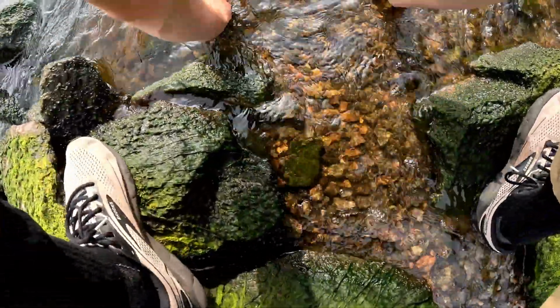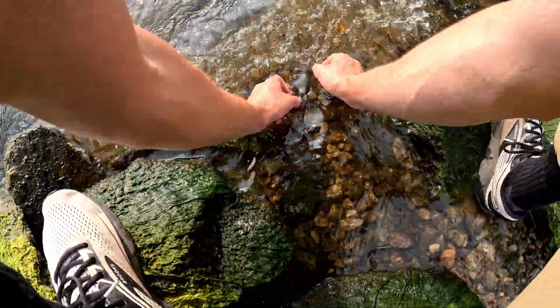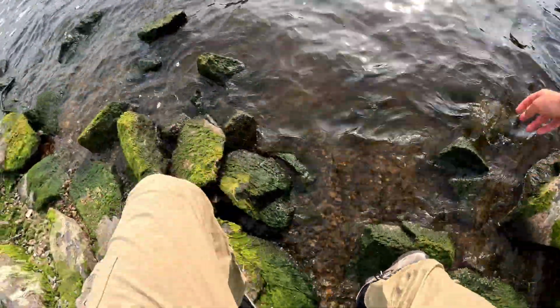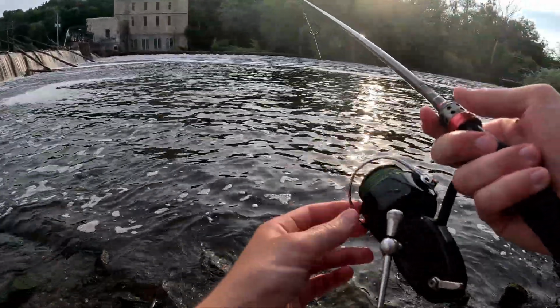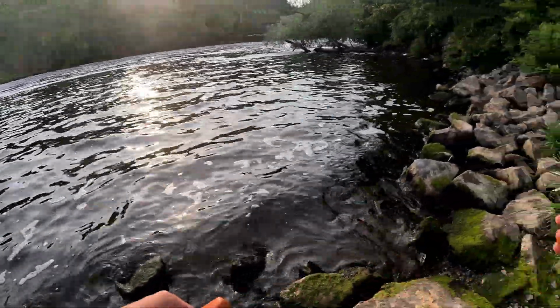Of course, I got a perfect place to wash my hands. Maybe like the hours go by, and besides the occasional nibble, there's nothing. I change the baits a few times and continue to chum the water, but it just doesn't seem like the fish are hungry.